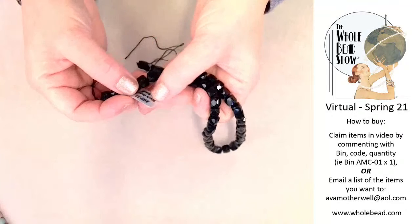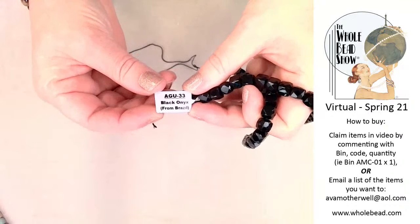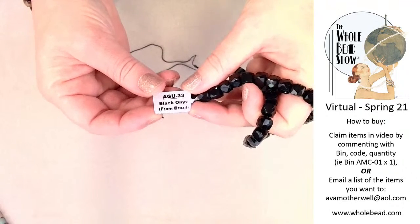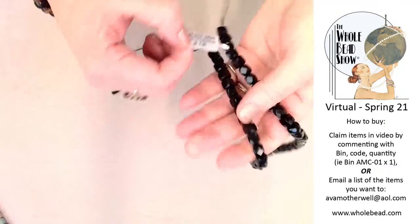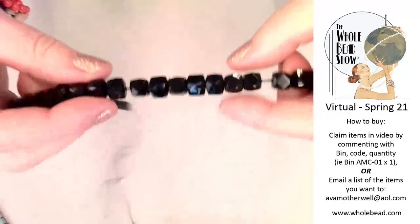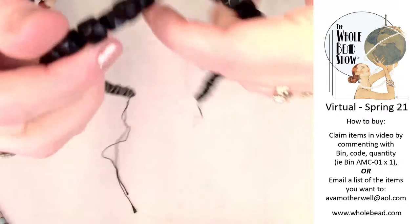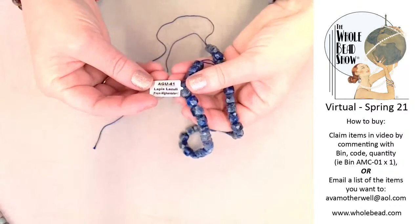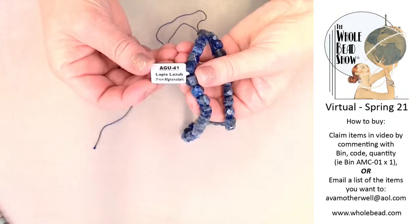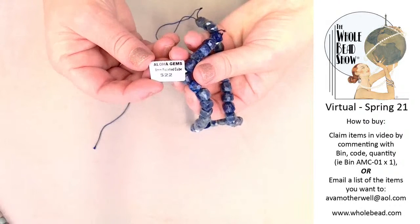Here we have AGU 33, black onyx from Brazil. $18 for the strand. Here we have AGU 41, lapis lazuli. $22 for the strand.